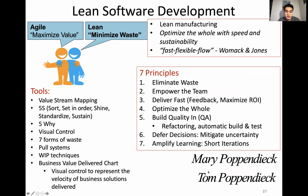The next one we'll be covering is lean. So lean software development is about minimizing waste, right? So while Agile is really trying to maximize software's value to the customer, lean really focuses on optimizing the whole process with speed and sustainability. So the 7 main principles. The first one is eliminating waste. Second one is empowering the team. Number 3 is delivering fast to maximize return on investment and get quick feedback.